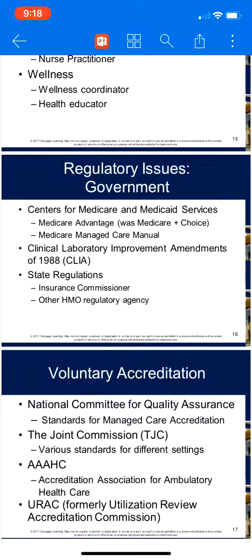Let's talk about state regulation. Although many MCOs providing services to Medicare and Medicaid beneficiaries are regulated by CMS, many MCOs are not. MCOs with only commercial enrollees are regulated solely by their individual state insurance laws. These laws vary throughout the United States and are administered by the Insurance Commissioner's Office or HMO regulatory agency in each state to ensure that the MCO is financially able to operate as an insurance company.